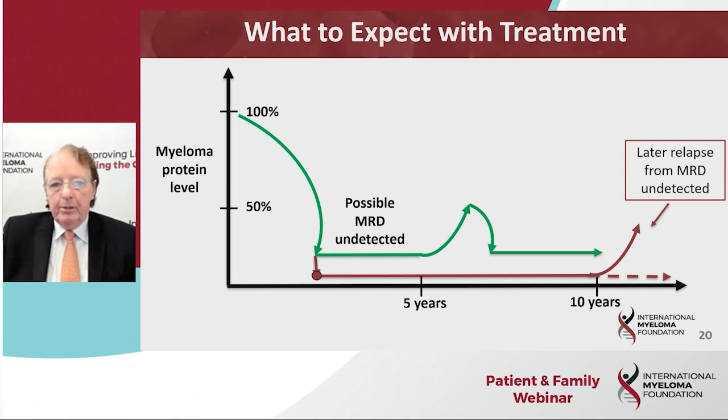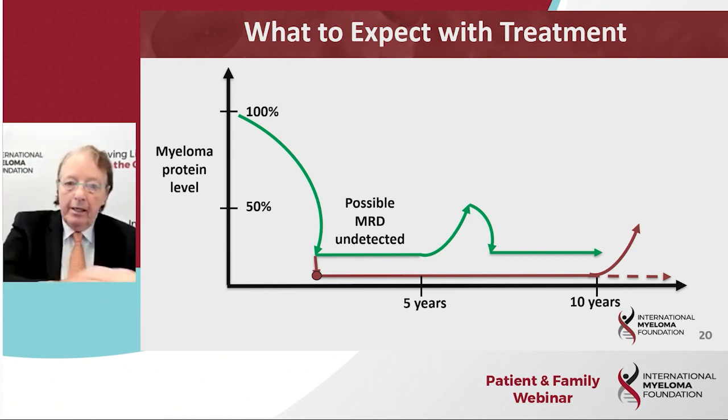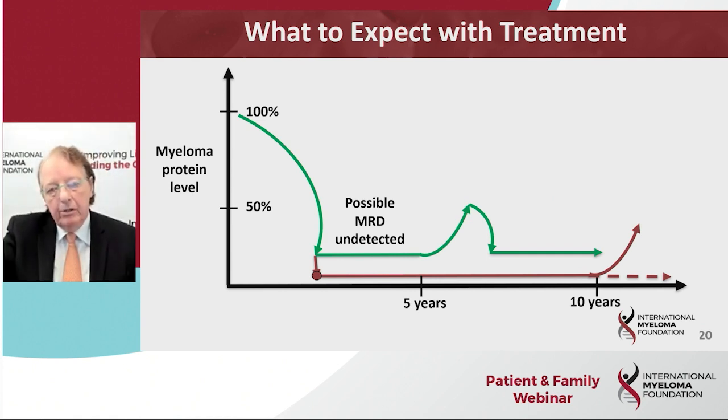The later relapse. Yes. And obviously, what I have on the bottom, which is left, is if you've been lucky enough to get MRD negative, if you had a fantastic response and you're MRD negative, so no detectable residual disease, then your remission could be even longer. And we're looking at remissions that could last in excess of 10 years.